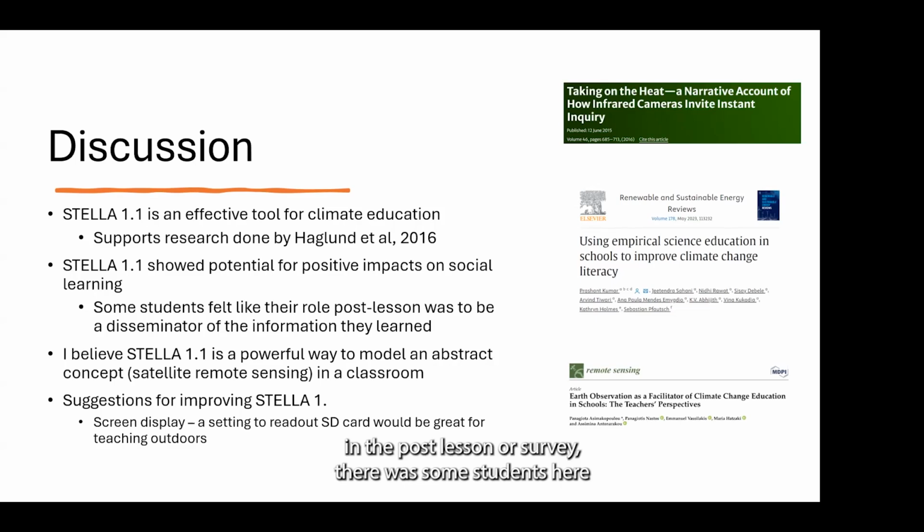In the post-lesson survey, there were some students here on the second point that said they felt like their role was to tell other kids in their school about this. They felt that they had this cool opportunity and what they needed to do was share it. And so this supports some of the research from this Kumar et al. paper about how there are some positive social learning impacts that can come from using tools like this.